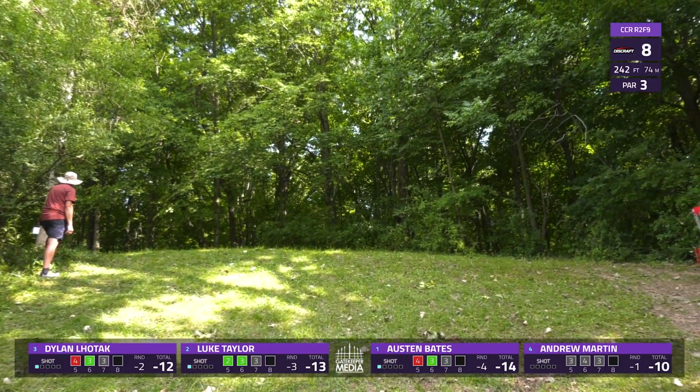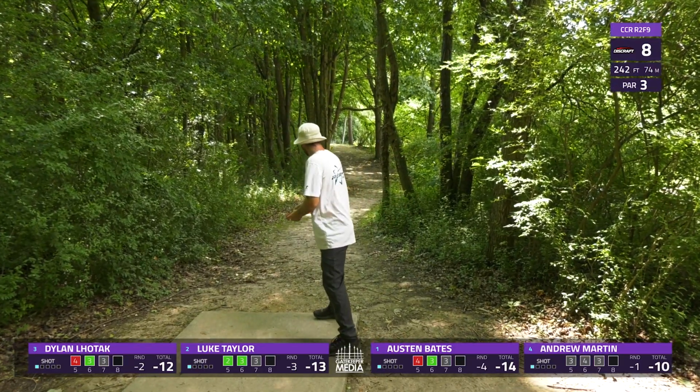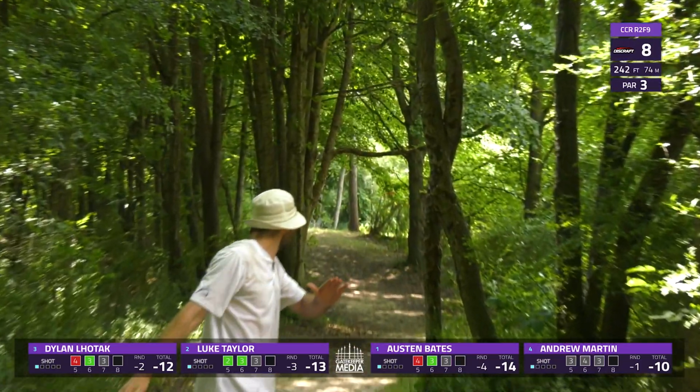Yeah, that looked pretty high. Yeah, that's going to be an awkward spot to the left, likely just laying up. So, quite a surprise to me, this hole plays over par as well.